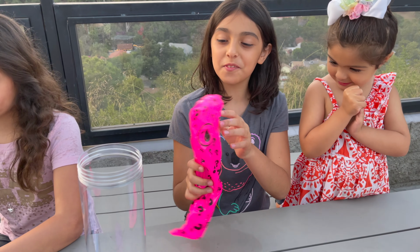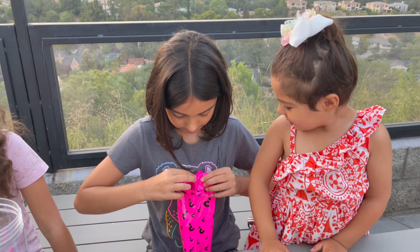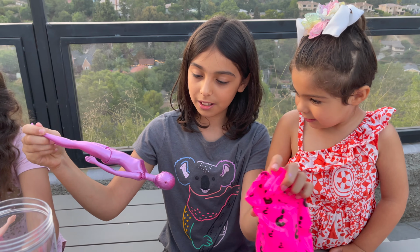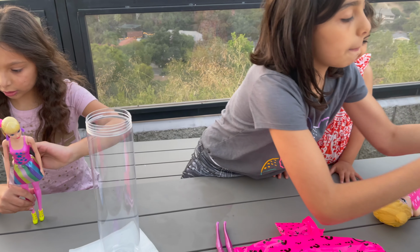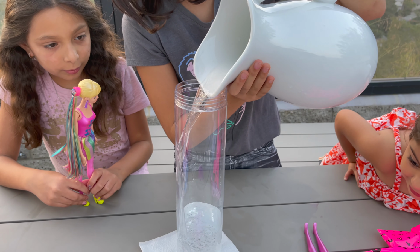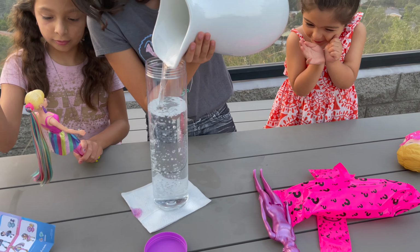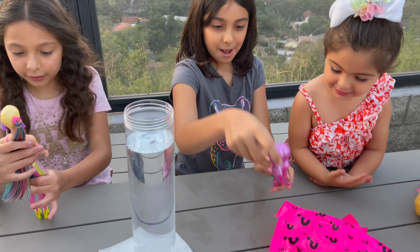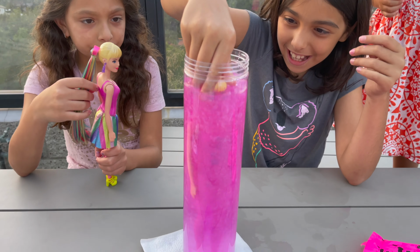Now I'm gonna unbox a friend for Miss Rainbow. It's a rainbow. Okay, let's open this drawing bag. Wow, she's just as pretty as Miss Rainbow. I wonder who it's gonna be. I mean, I can't predict. Okay, let's pour some water. I can see. Done. Now I'm gonna swirl her around. Oh wow, it's so slippery. Wow, look how pretty it is.